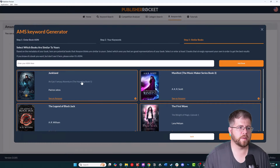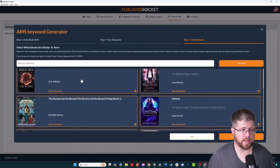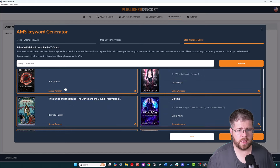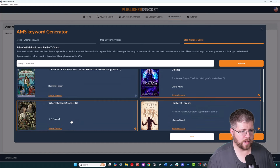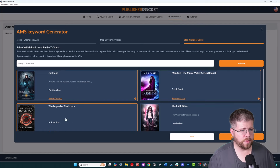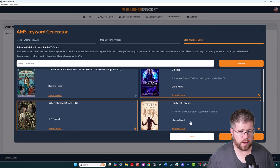And from those keywords, it brings up a bunch that it thinks are similar to mine based on Publisher Rocket's algorithm and looking at what Amazon gives me. And so I can easily look through and say, yes, these look similar to mine, or, this one right here maybe doesn't look quite as similar to mine. If you see any that are obviously not the same genre, you want to deselect those. This one's an urban fantasy, so I'm going to deselect that one. But these 3 here look like they would fit the right genre. This one looks right, so I'm going to go ahead and save project and continue.